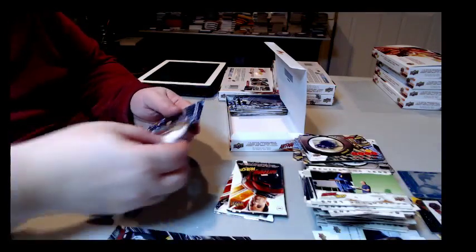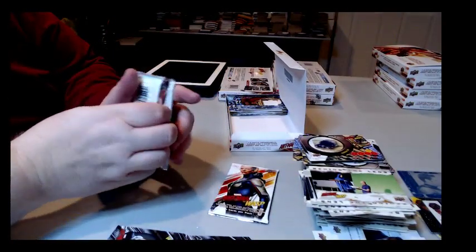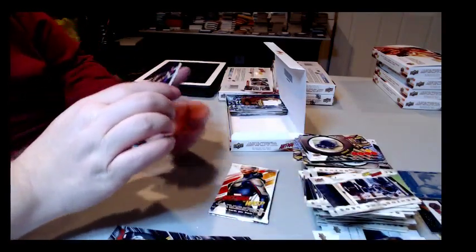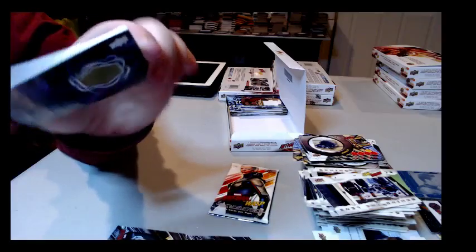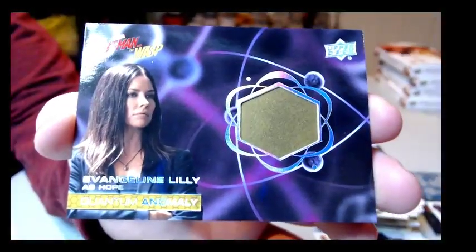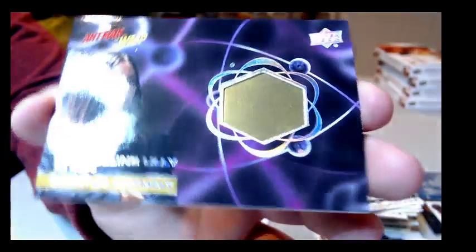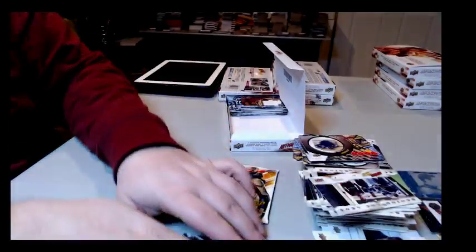There's our wing. Ooh, this has got to be one of the harder ones. It's a single, but it's gold, which is kind of cool. QM14. No, that's the easy one, huh? Yeah, but you're right, Trevor.